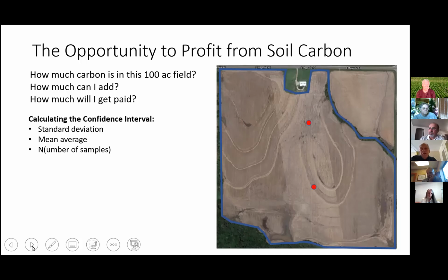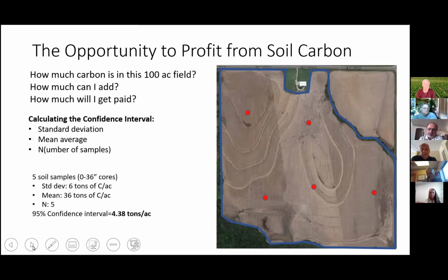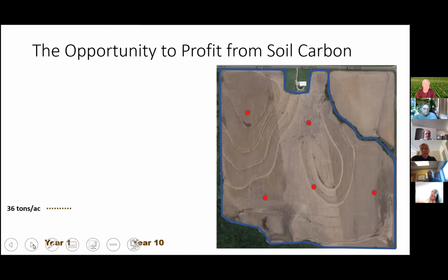Let's say we go out on this field and take 5 deep cores. That's not a cheap measurement to take on this 100-acre field. What we found on this field would be a confidence interval of 4.38 tons. So there's 36 tons of carbon in those 5 samples. In year 1, we start out at 36 tons per acre. Ten years later, we've added 1 ton per acre.